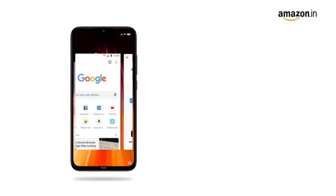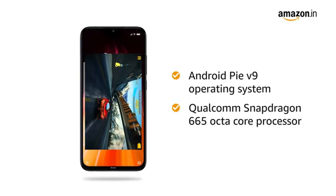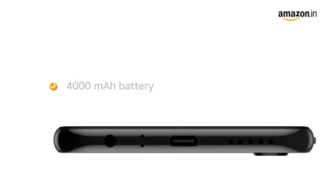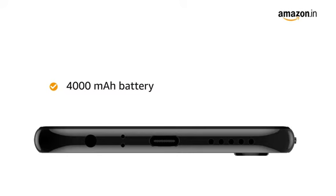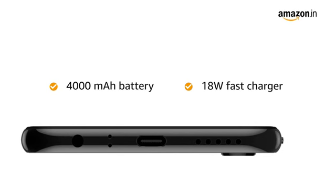Redmi Note 8 runs on Android Pie version 9 operating system with 2 GHz Qualcomm Snapdragon octa-core processor, which creates smooth multitasking experience. The 4000 mAh battery provides talk time of 32 hours and a standby time of 540 hours. It also comes with VOOC flash charge that helps you charge faster.